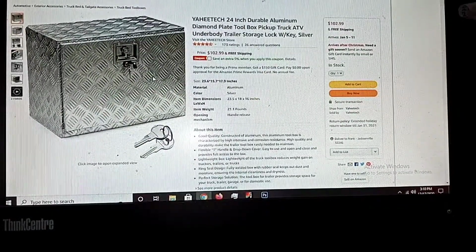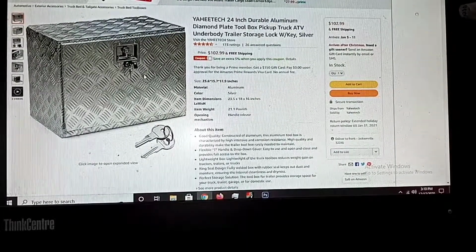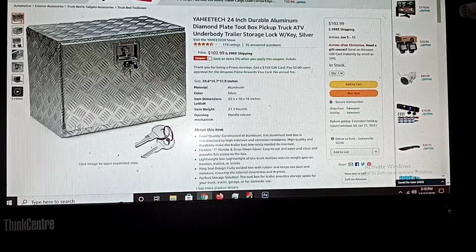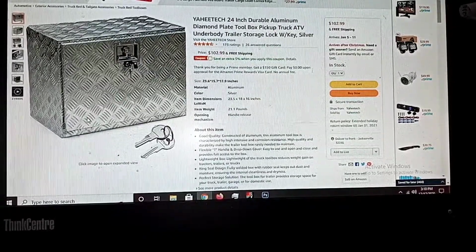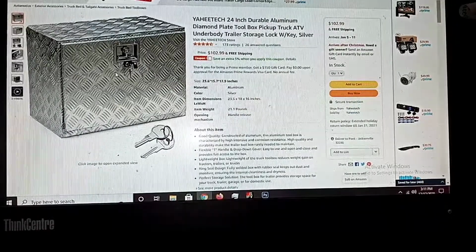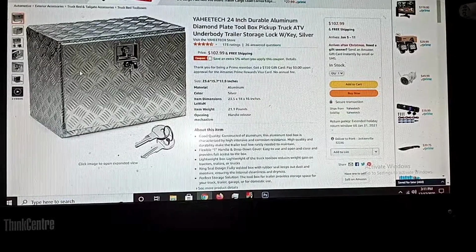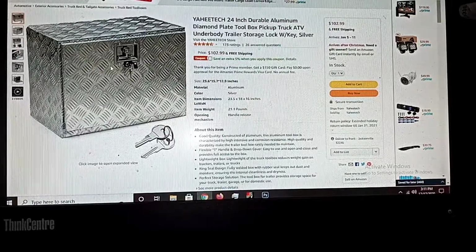Diamond plate toolbox. I saw something a while ago. The guy had 2 of these mounted on the back of his van. And the door opens down. You can use it as a table, like to cook on or whatever. And I thought they'd be cool, but I don't think they'll work on the back of Sherry because of the way the door is configured.